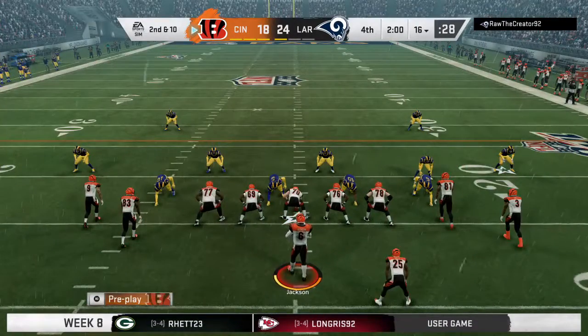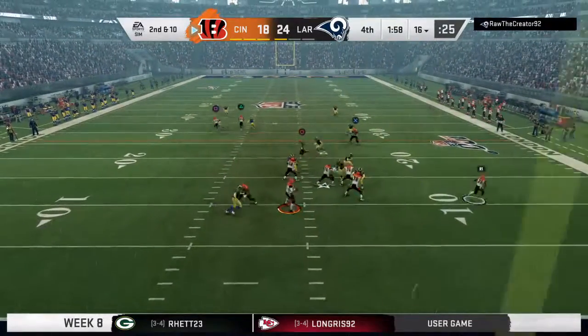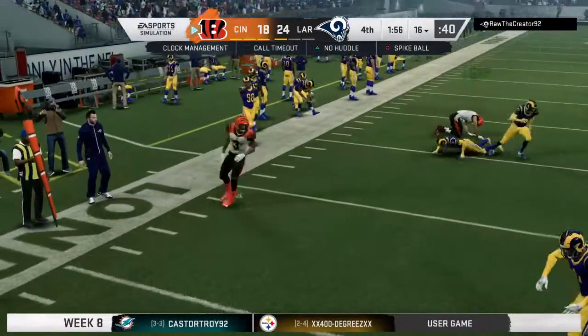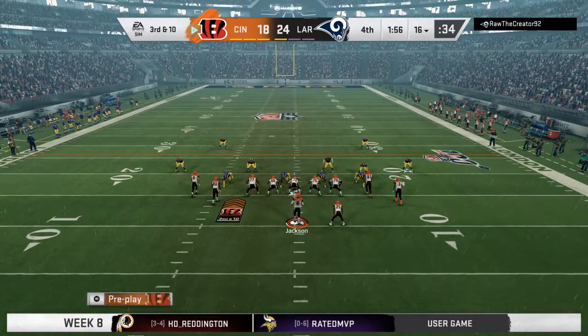So the Bengals in possession of the football here as we get you reset. And let's see what they've come up with offensively after having time to talk it over. A second down pass play there, but it's incomplete. J.J. Arcega-Whiteside, the intended receiver. Big play coming up. Here's 3rd and 10.